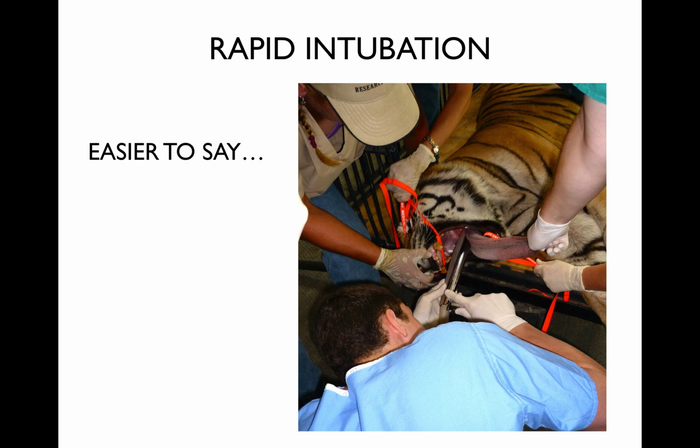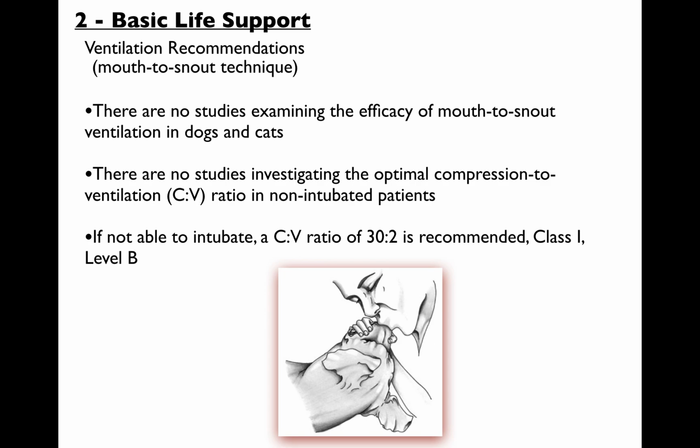Rapid intubation. It's obviously easier to say than done, but obviously if you are alone, you might not even attempt to intubate because it will take too long and too much delay. So you start chest compression, and you can do mouth to snout technique. There are no studies that examine the efficacy of mouth to snout ventilation in dogs and cats, and there are no studies that are investigating the optimal compression to ventilation ratio of not intubated patients.